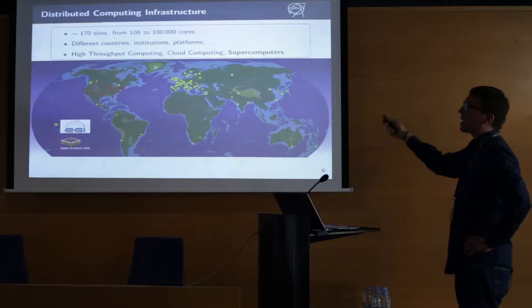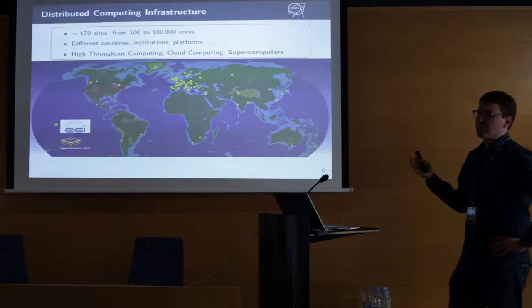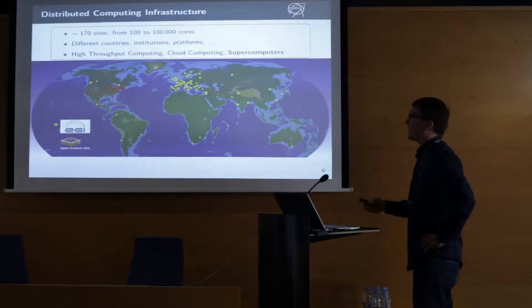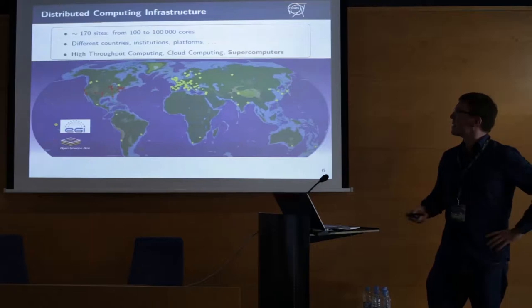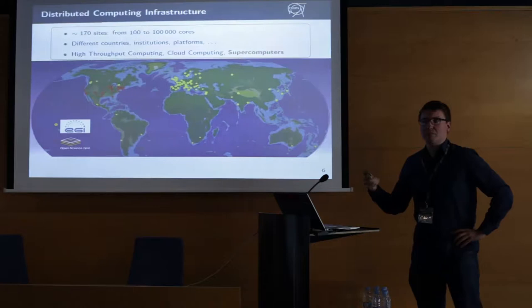These centers come in all sizes, from half a rack to 100,000 cores. Different countries, different institutions, different platforms, so it's heterogeneous. It is the traditional high-throughput computing environment. However, we reach out into other environments as well, in particular cloud computing. And since a couple of years, a number of workflows run on the traditional real supercomputers, if you will.